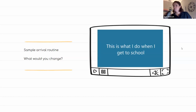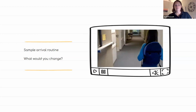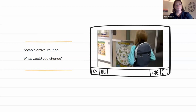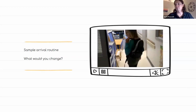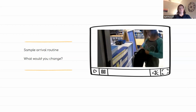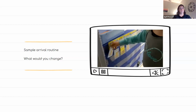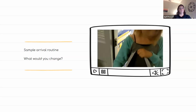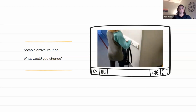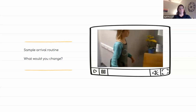This is what I do when I get to school. When I get to school, I have some things I need to do to get ready for the day. First, I walk to the classroom. I do not run so that I stay safe. I open my backpack and take out my folder. I put my folder in the bin. I flip my card with my name on it so that the teacher knows I am here. Then I zip up my backpack and put it on the hook. If I am wearing a jacket, I hang it up too. Now I am ready for the day.